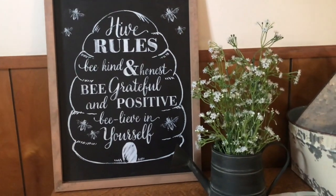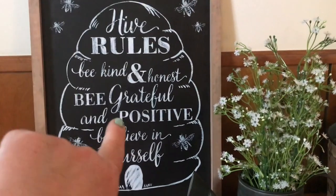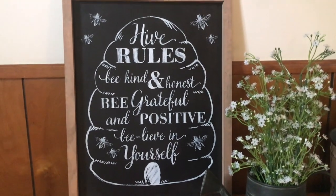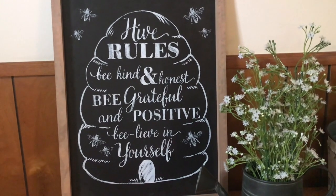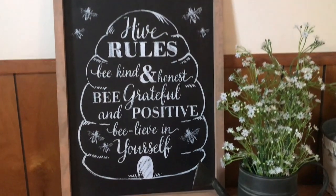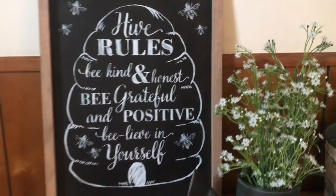Okay, the next couple of things I got here are this right here is the Hive Rules sign. This was $26, and it says, Hive Rules, be kind and honest, be grateful and positive, believe in yourself. And again, I thought that would go amazing with all of my bee stuff from Rae Dunn.